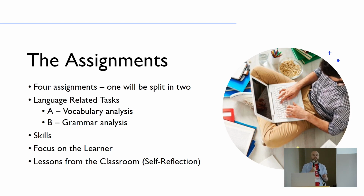Then you will have focus on the learner. This was my favorite one, but it is also really quite difficult. What you'll do is you'll interview one of your students from the group you are teaching at the time of the assignment. You will have the choice of whatever student you want. Unfortunately, my first choice already got jumped on by another candidate. So I went with my second choice, and she was an absolutely fantastic interviewee.